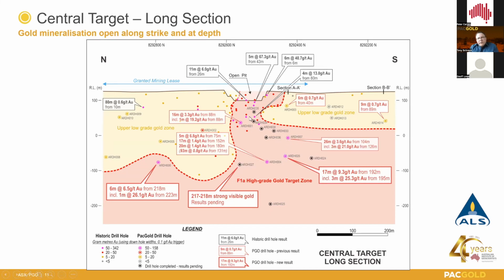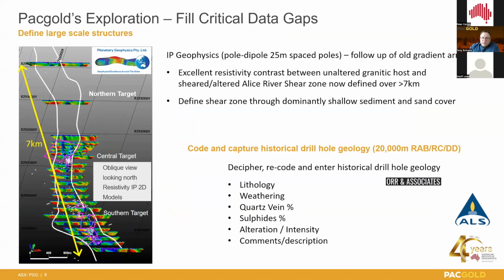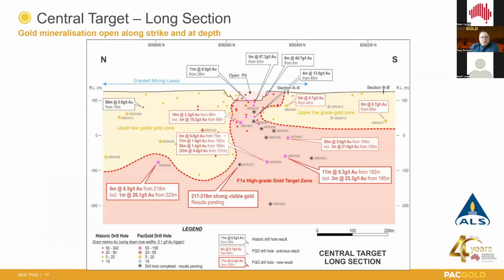The black holes that are shown here are results that we're still awaiting with our good friends at ALS. Particularly, one of those holes actually did intersect a nice zone, a 1 meter zone containing some really nice visible gold. So I'll take you through a couple of the sections here.